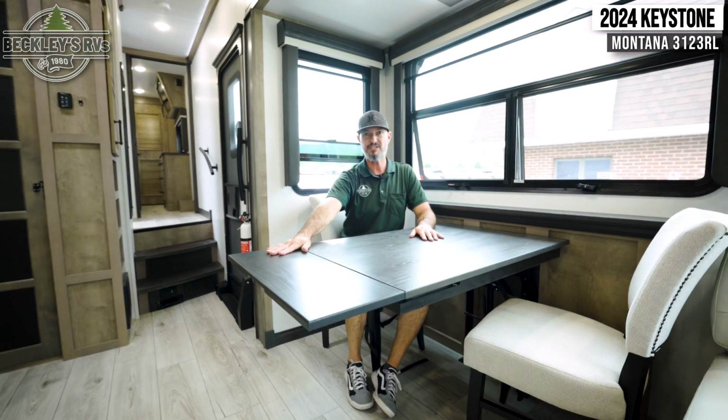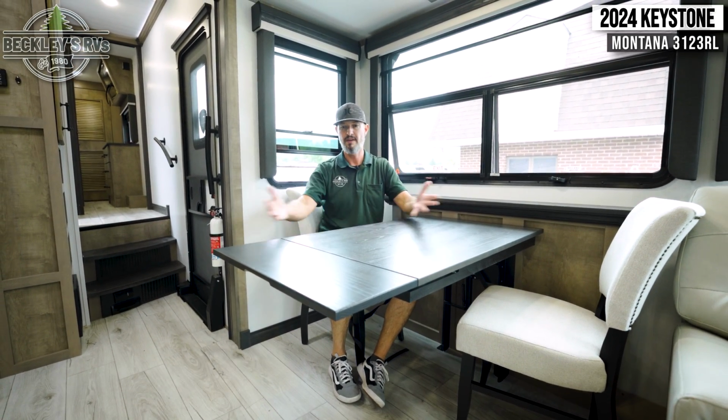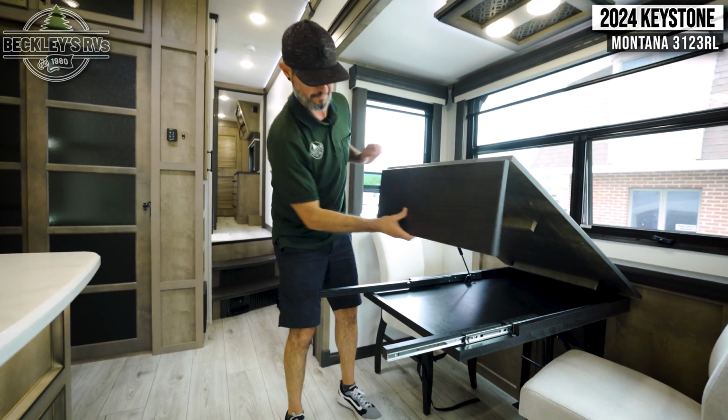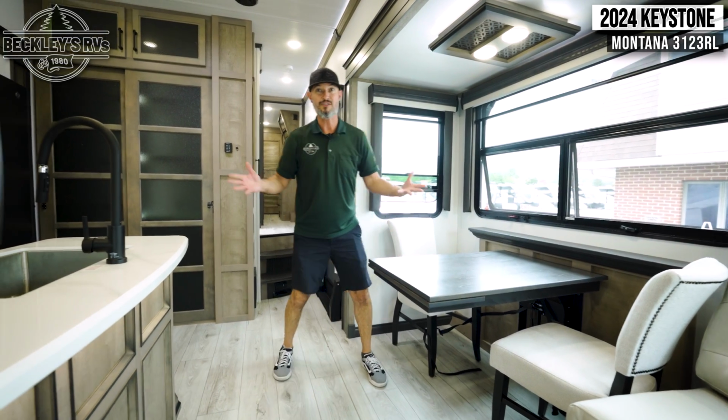Easy table extension with some magnets that fold out, couple extensions that you saw for support, and boom, you have a table easily that you can sit 4 people, enjoy a card game, enjoy a meal, maybe that morning coffee. All right, so that's the living area.